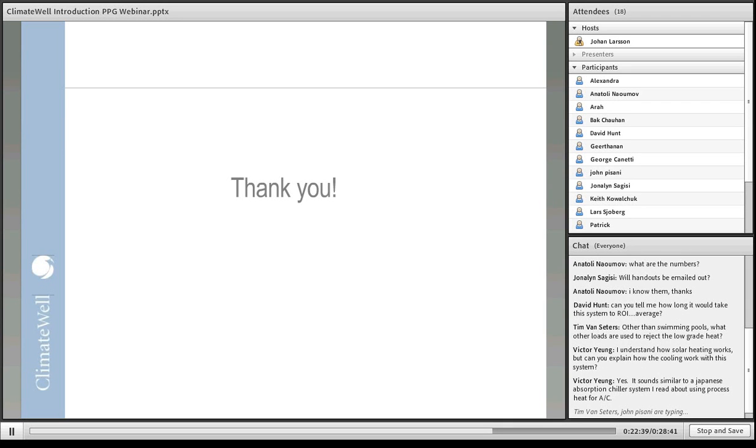So in response to your question, Johan, yes, it sounds similar to a Japanese absorption chiller system I read about. Right. It's similar in the sense that it's based on the absorption technology. And the Japanese absorption chiller was probably Yazaki. The big difference here is that we want to crystallize. We want the salt solution to go into solid salt crystals.